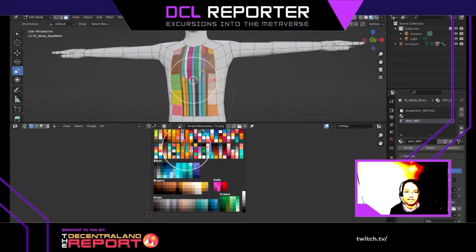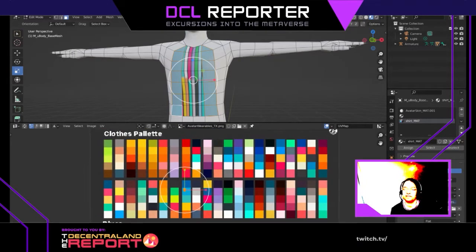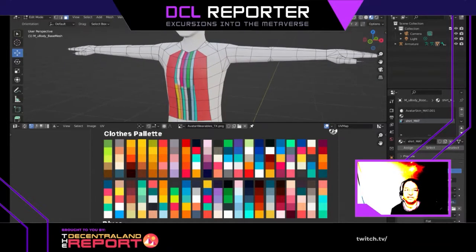Let me scale it way down so I can show you like I did in the other one. Let me zoom in so you guys can see. See, I scaled it way down, and now I can choose whatever color I want. Like, ooh, I want it to be this cool orange. So you can see how you can do that.